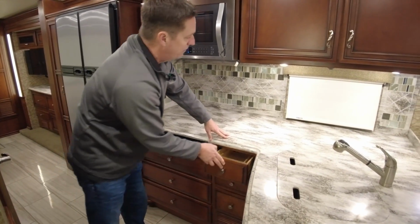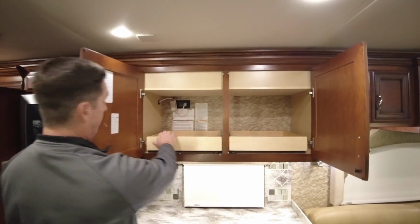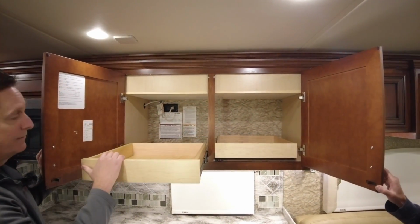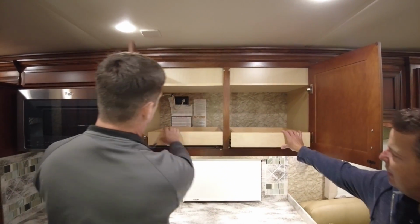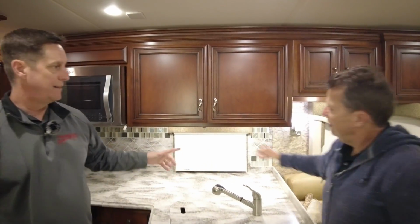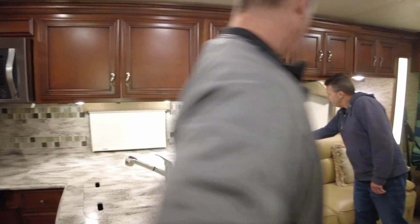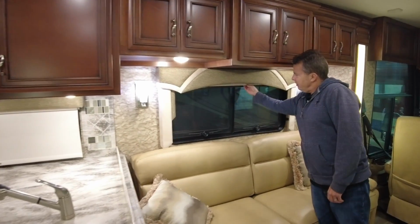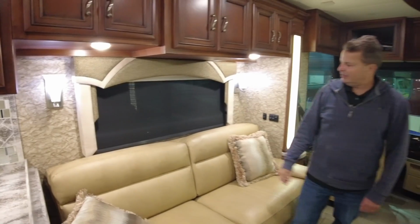More storage. So again, up here. Wow, these are nice. Good idea. Real nice. Cool. So also one of the other upgrades I think was the MCD shades here. Yeah, they got the two parts of the total privacy. And then the spring-loaded sunscreen.